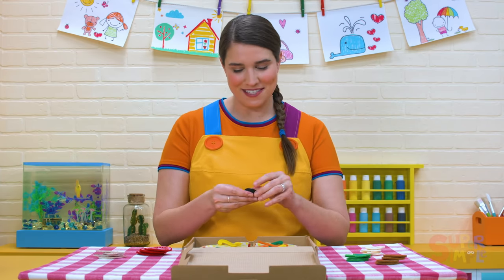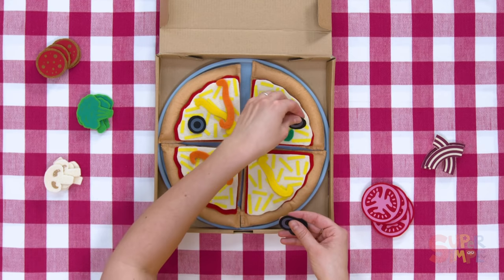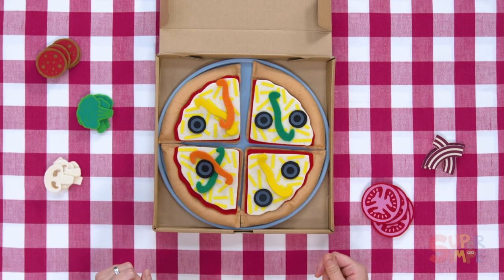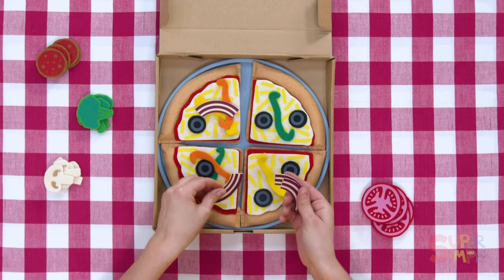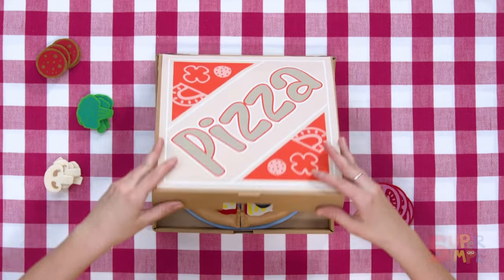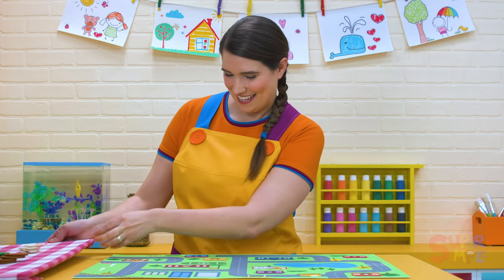And olives. I thought I didn't like olives, but then I tried them. Turns out I really do like olives. We can't forget the onions. This is a delicious pizza. And it's all ready to go. Now it's time to deliver it.